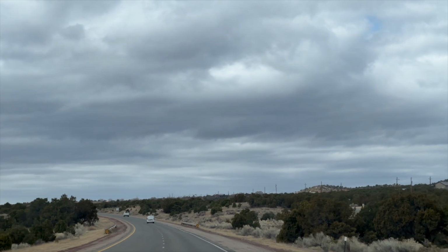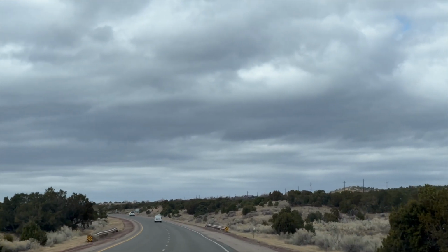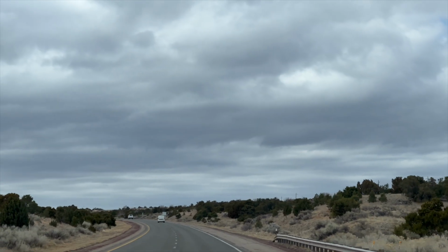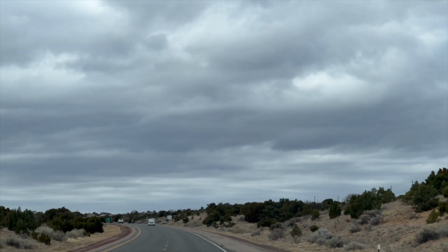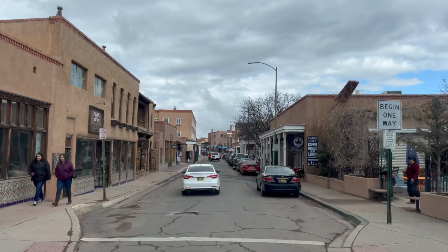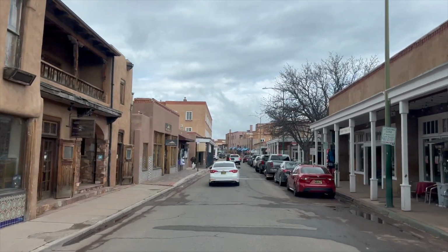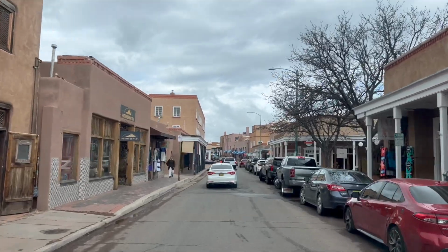One of the things I kind of wanted to do, but the timing wasn't right, is to go to a place called Pecos, and there's a San Miguel mission there. It looks really nice. So that's a good side trip if you can do it. I believe this is the old town Santa Fe. And I'm just gonna probably drive through it. I don't have time to get out and walk around, but it looks really interesting.